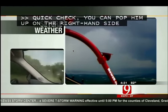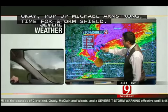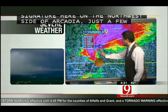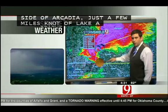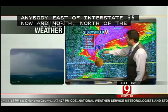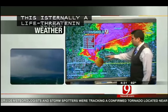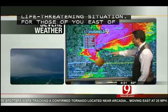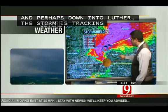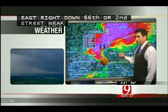Okay, listen. We have a tornado debris signature here, on the northwest side of Arcadia, just a few miles north of Lake Arcadia. New circulation's developing. Anybody east of Interstate 35 and north of the Turner Turnpike, take your immediate tornado precautions. This is potentially a life-threatening situation for those east of Interstate 35 and into Arcadia and perhaps down into Luther, as this storm is tracking east-northeast or even maybe due east right down 66 or 2nd Street in Edmond, approaching the north side of Lake Arcadia possibly. So again, you guys east of Edmond, east of Interstate 35, take your immediate tornado precautions.